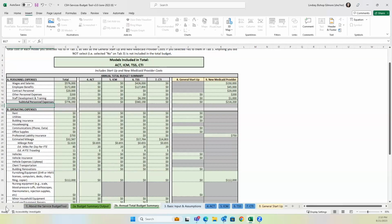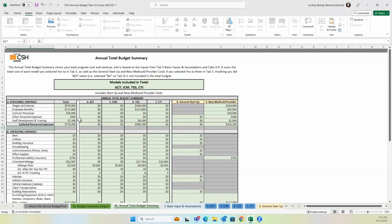Okay, I know this is a lot. So we want to pause for questions. And one thing that we have heard that is helpful is for teams to look at this budget tool, play around with it, and then we are happy to sit down with you, with your team, to think about what this looks like. We've done this with a number of agencies across the state and across the country to build out what this could look like for you.